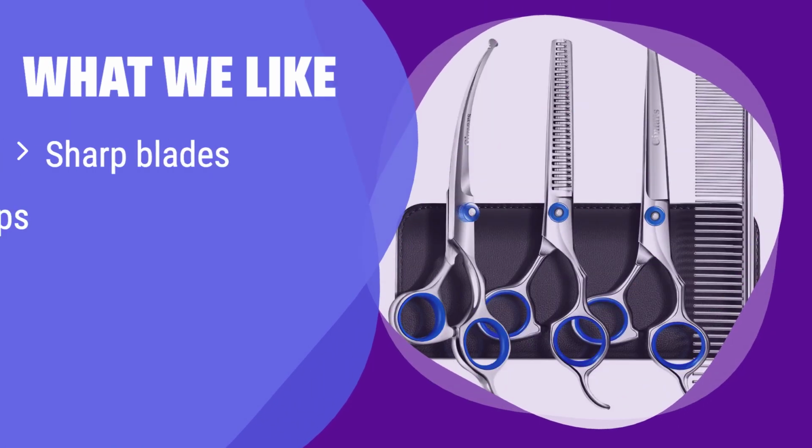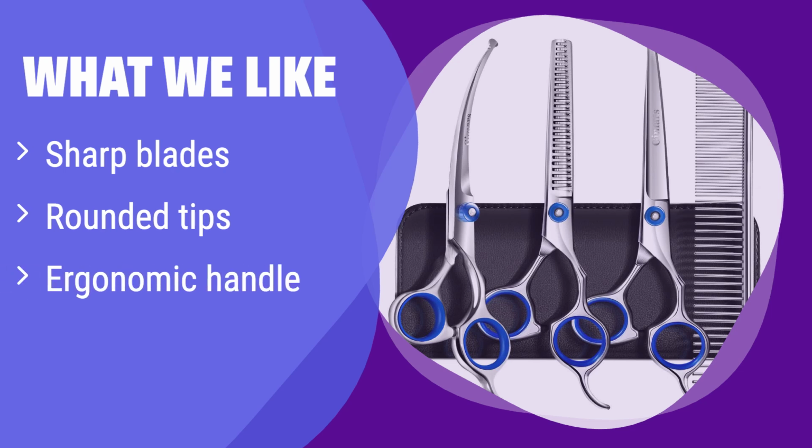What we like? Its sharp blades cut through fur effortlessly, while the rounded tips ensure your pet's safety. The ergonomic handle makes grooming comfortable, even during long sessions. If you value precision, comfort, and safety during grooming, this is the perfect choice for you.